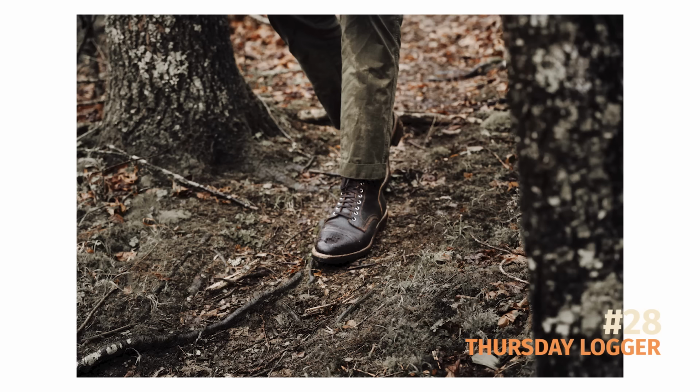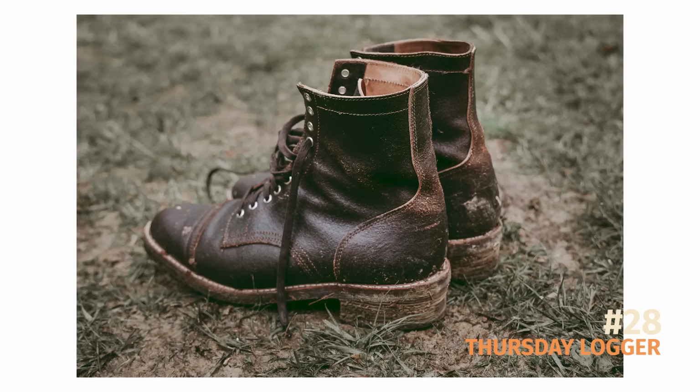After that, I got the Thursday Logger. I love this style. I love the way this boot looks, but this heel cap right here is very thin. It's like maybe a quarter inch or something like that, and that's just not gonna last very long. So I don't wear this nearly as much as I would, and it doesn't have any speed hooks. So lacing up these 12 eyelets takes forever. So it's a little bit far down the list.